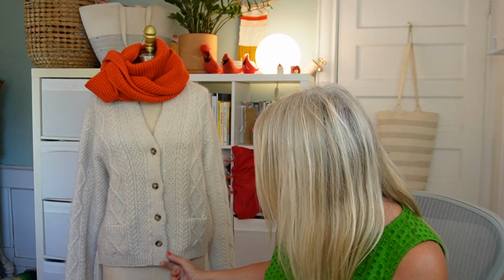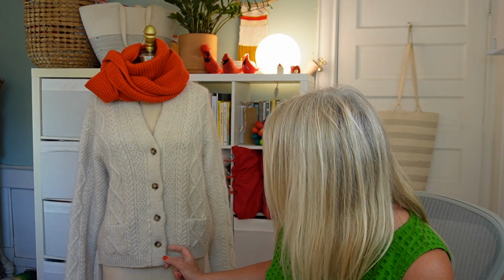I considered ripping out the hem and making this cardigan a little longer. But I think I'll just save that for the next time I make a cardigan. I'll do a longer cardigan, because it's kind of nice to have a cropped version and then have a longer cardigan as well. So that's what I did. I left this cardigan the length that it was, and then I just ripped out that button band and redid it. And it turned out beautifully.